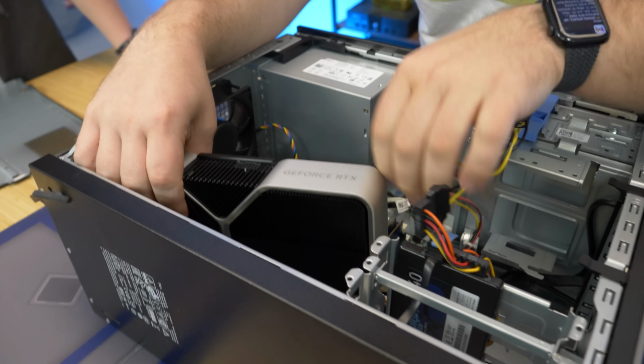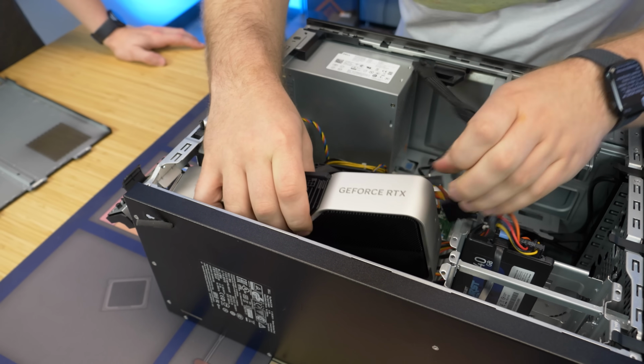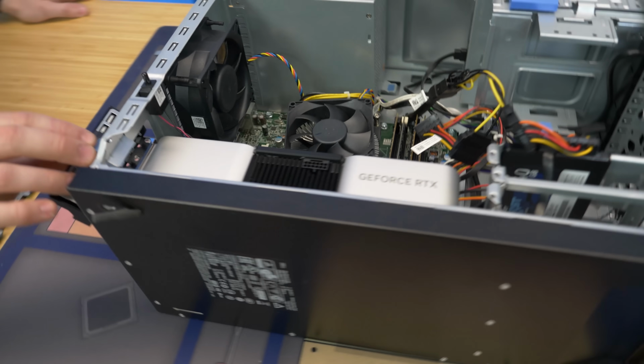It is a tight fit. It is a very tight fit, but I think I can make it work. It's almost like it was designed for this graphics card. It was almost designed, engineered by NVIDIA. I bet they never benchmarked this, right? Oh, look at that. Cherry on top.